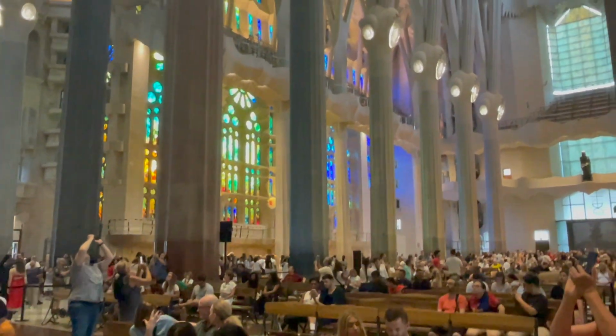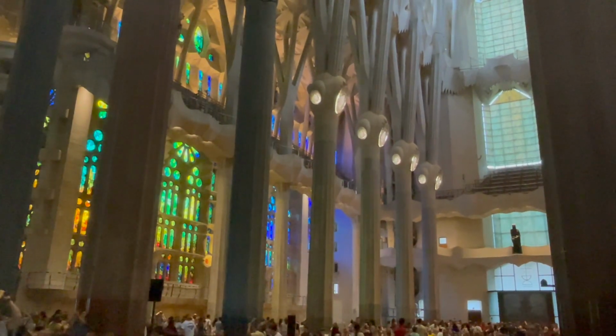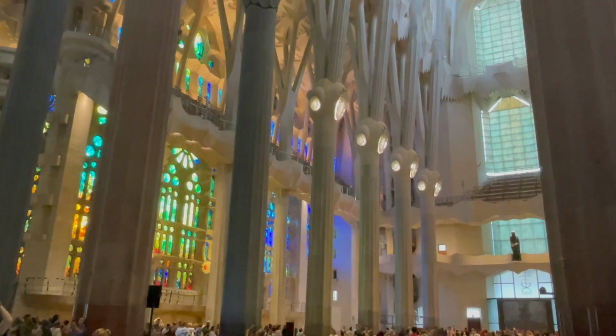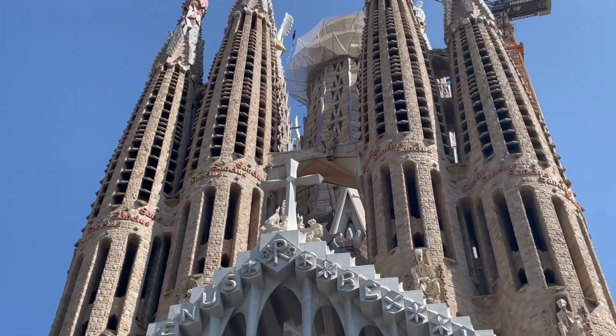The stained glass windows are different on each side, depending on whether they face east or west. Those that face the sunrise are cool-toned, whereas those which face the sunset are warm-toned.